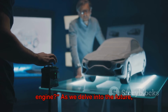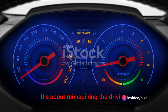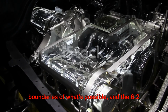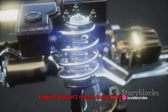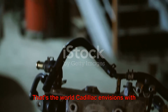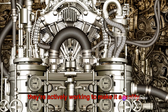So what's next for the Cadillac 6.2 engine? As we delve into the future, it's clear that the 6.2 engine isn't just about getting from point A to point B. It's about reimagining the driving experience, taking it to new heights. Cadillac is committed to pushing the boundaries of what's possible, and the 6.2 engine is no exception. Imagine a world where the roar of an engine doesn't mean compromise, where power and performance meet fuel efficiency and reduced emissions. That's the world Cadillac envisions with the future of the 6.2 engine. They're not just dreaming about it, they're actively working to make it a reality.